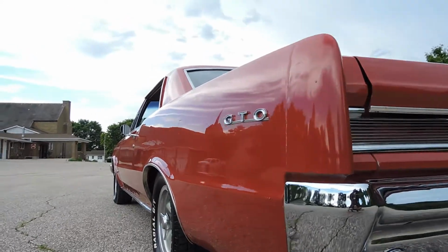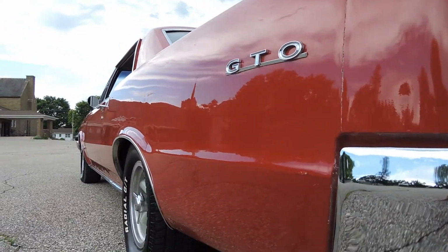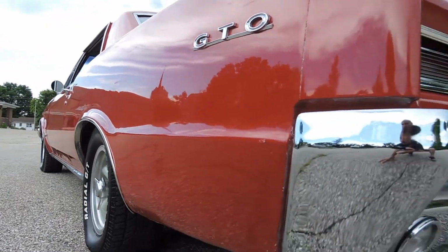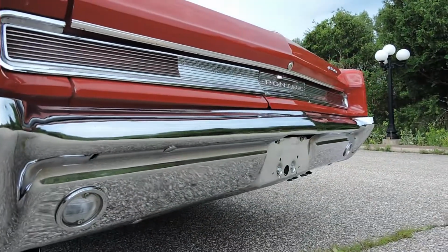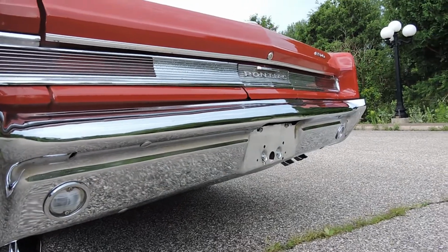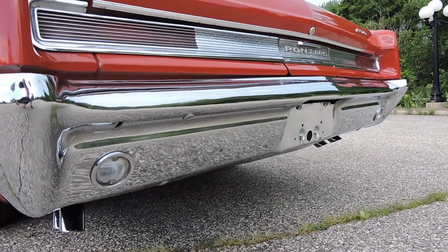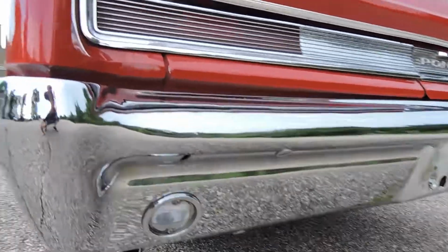This is what I'm talking about. The car in general, as the full appearance, is just a great, shiny, nice looking GTO. Real deal GTO. Back bumper also has a beautiful shine to it. It's probably been re-chromed, you know, 10 years ago as well. Not perfect, but really sharp.